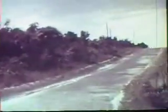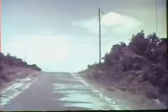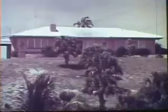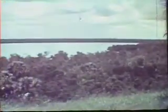On the winding road through the center of the island, we came to one of the highest points on Marco, 40 feet above sea level, and the only modern home presently in the interior. The view from this isolated spot was breathtaking.